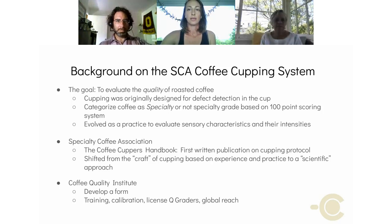So the formal method of coffee cupping as presented by Specialty Coffee Association originally sought to detect defects and identify consistency of products, but it's evolved over the years to create a system and language that became globally recognized and is used today as a means of communication across the supply chain.